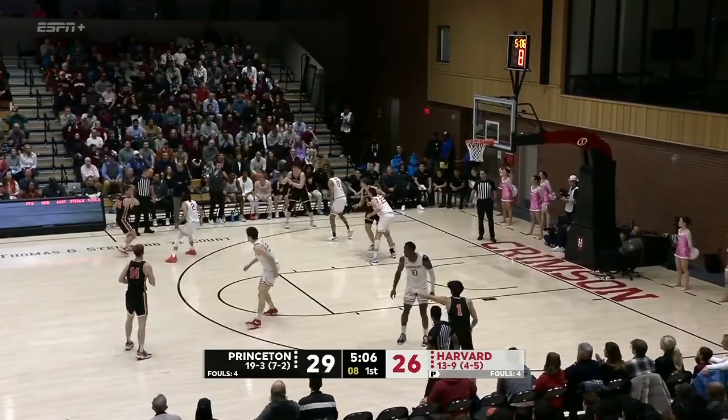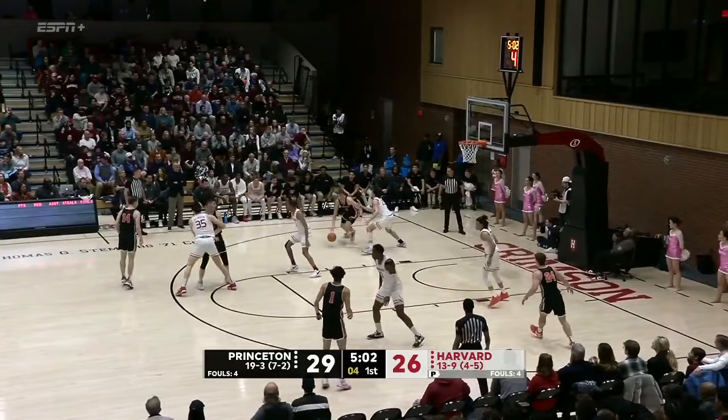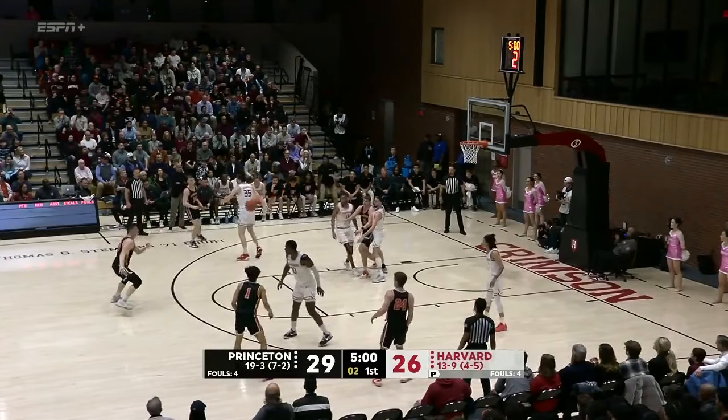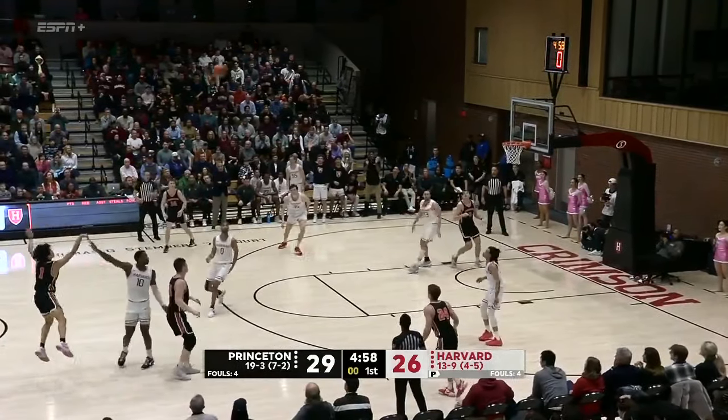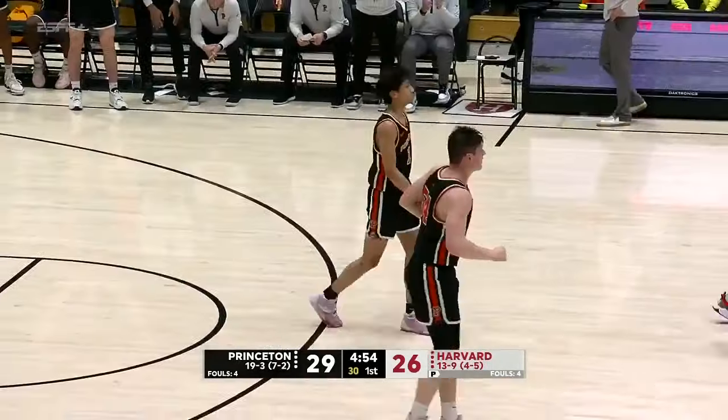Lee wants it again. It reverses the other way to Martini. Inside to Pierce with five to shoot. Going at Lesmond. He's double teamed. Simon ties him up. Lee has to throw it up from midcourt. And he banks it in. You got to be kidding me.